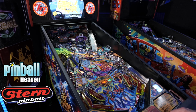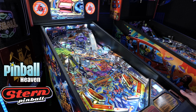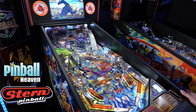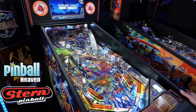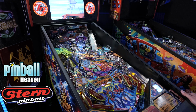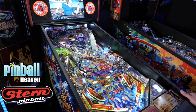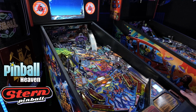Okay, let's go with Roswell, shall we? Why not? Let's be traditional. Now I've actually got a shot here to take out, which I've just taken out because I had the action button lit. And it's given me another one as well. Got an extra ball, which is great. Let's take that out there because it gave me another action button.